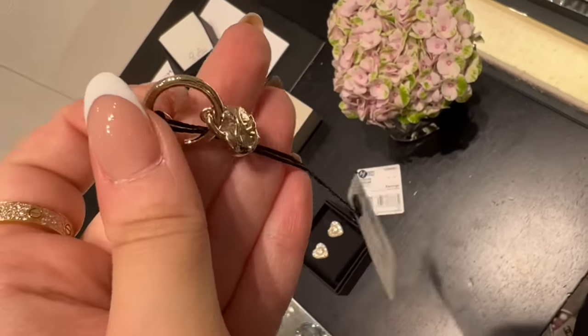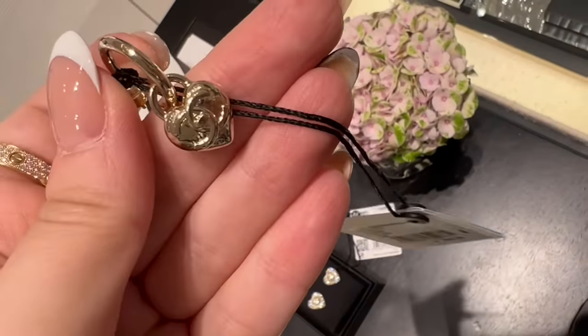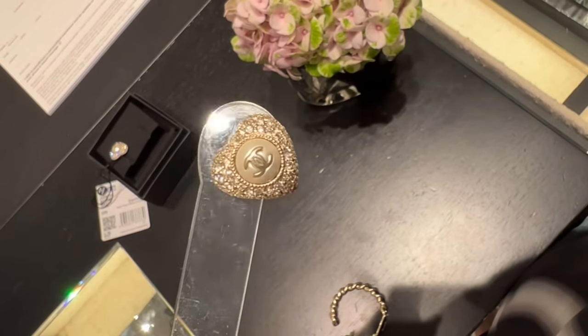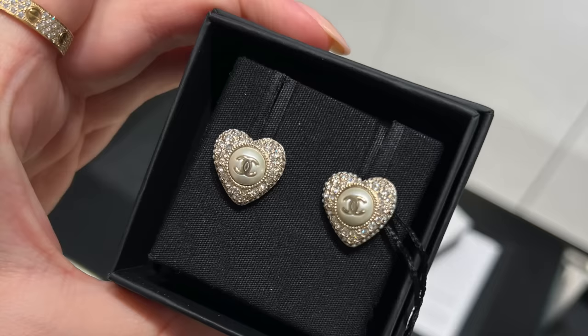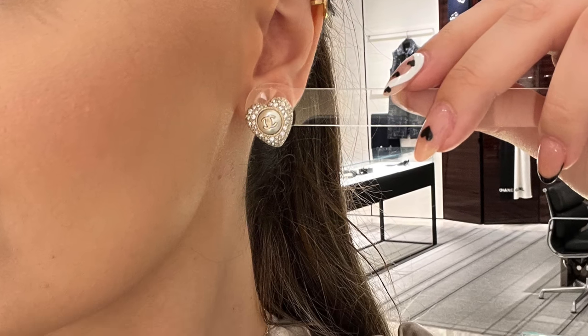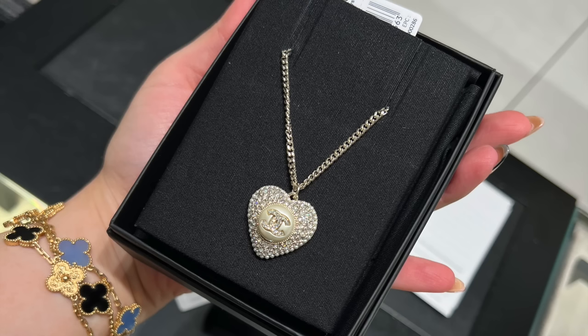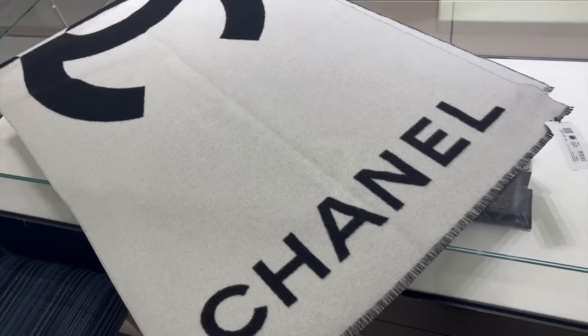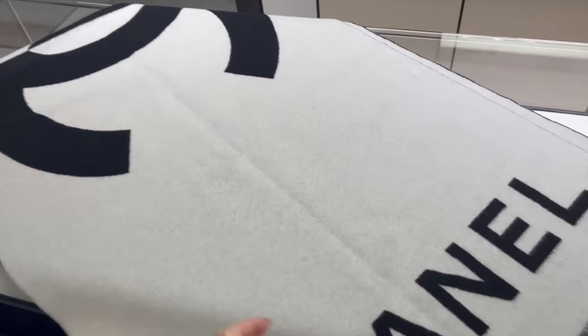Just having a little look at the costume jewelry. This is a very popular pair, the little heart padlocks. Hi guys, just a quick voiceover again. I had a look at some more earrings and costume jewelry. These were definitely my favorite, the heart studs. Also, they had a matching necklace. It has pearl in the middle, and also the same style comes in these drop style earrings with a little dangly CC. They're just showing me this new scarf. It's a new collection as well. It's beautiful, it's huge, it's like a blanket.